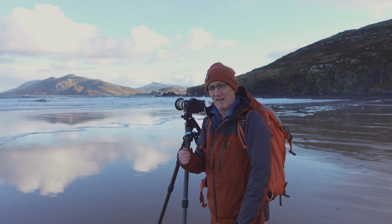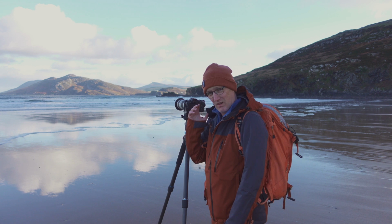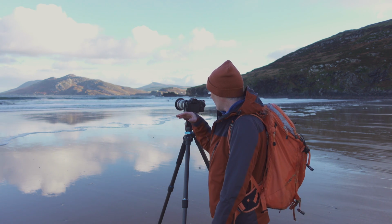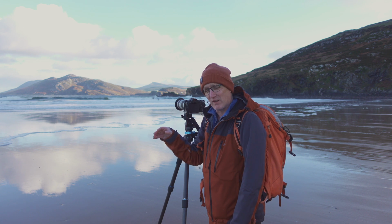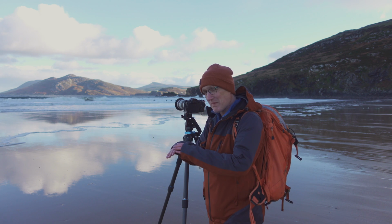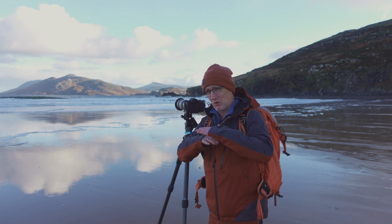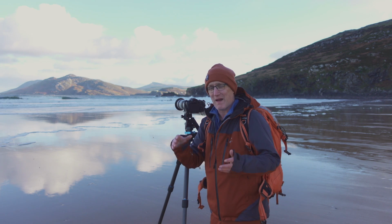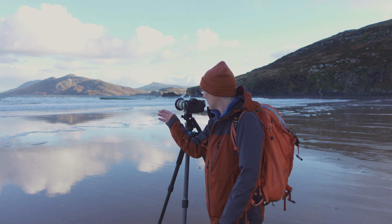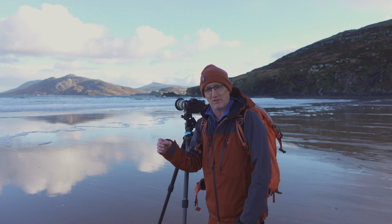Nothing too technically challenging here. It's basically high burst mode and firing that shutter as the waves roll. We've got the 7200mm lens on. Ideally, I'd like more reach, a 300 or 400mm lens. So what I'll probably end up doing is cropping this into a panoramic image just to exclude some of the waves at the front of the scene here. But either way, absolutely stunning.